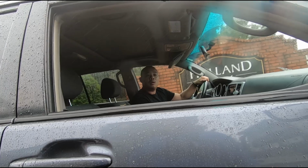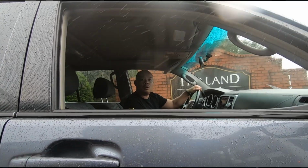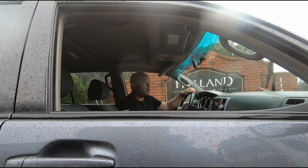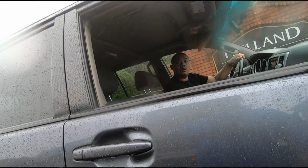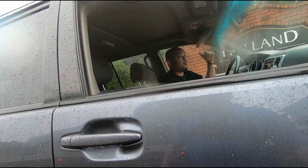I have to charge according to how the law works. If it leaves the property, it's $175. If it's right here, I can do it for $100 right now. But you have to talk to her about leaving it on property. I'm going to take it off the property. I ain't got no choice.